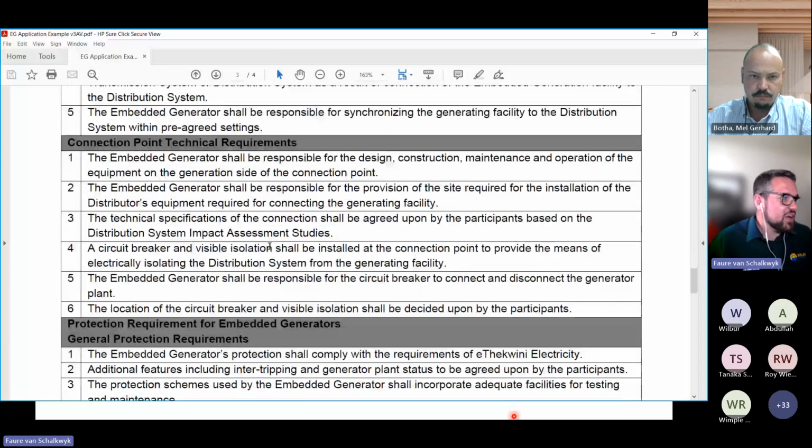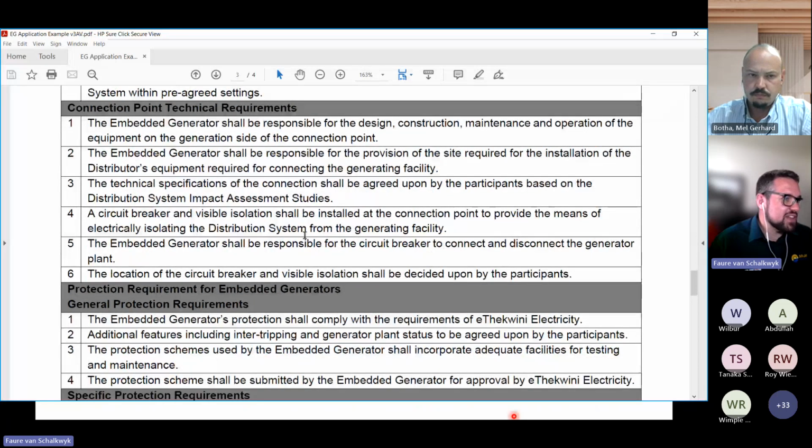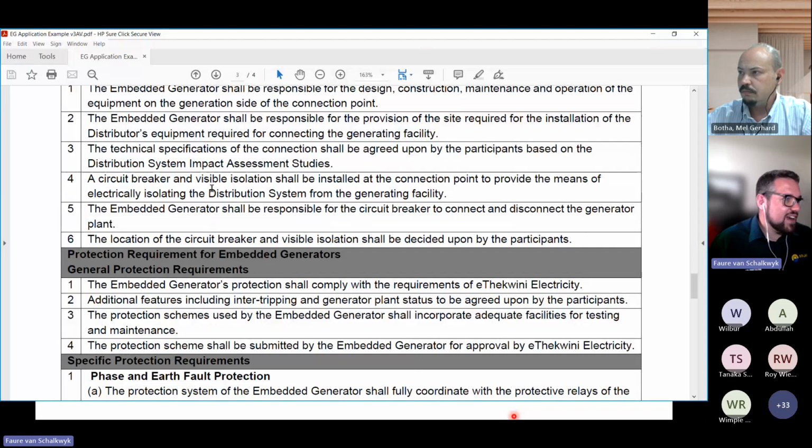Okay, connection point technical requirements includes that it should be responsible for the design, construction, maintenance, and operation of the equipment of the generation side of the connection point. They're responsible for the provision of the site required for the installation of the distribution equipment required for connecting to the generating facility. The technical specification of the connection shall be agreed upon by the parties based on the distribution system impact assessment studies. So from the studies, if they do pick up that they need to make some amendments, that they do provide for that.